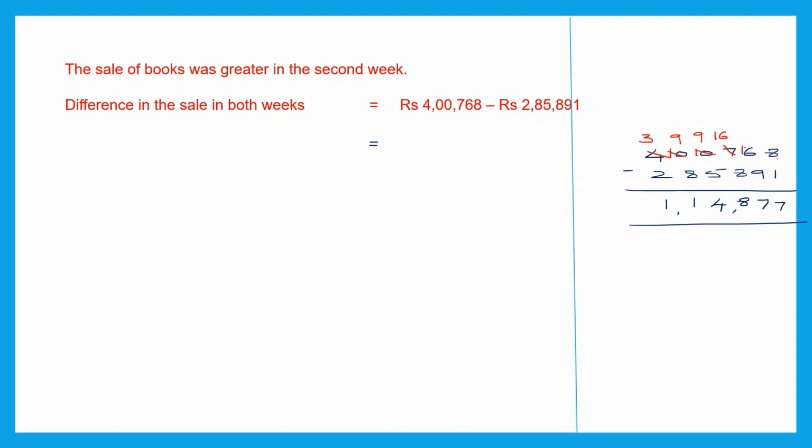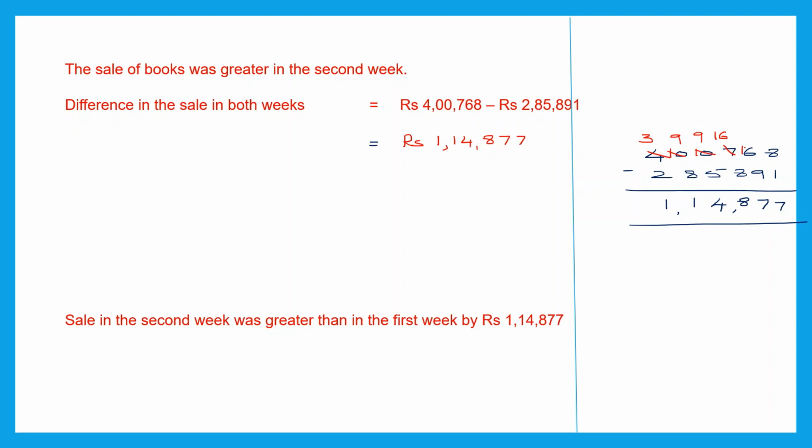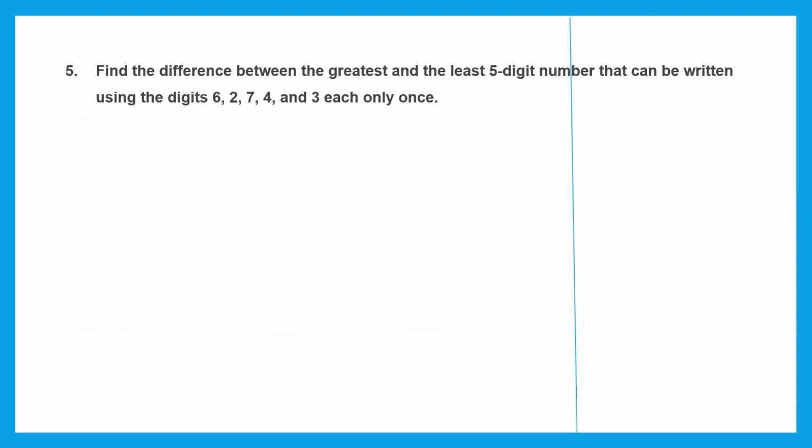That means in the second week, the sale was more by rupees 1,14,877. So sale in the second week was greater than in the first week by 1,14,877. Question 5. Find the difference.